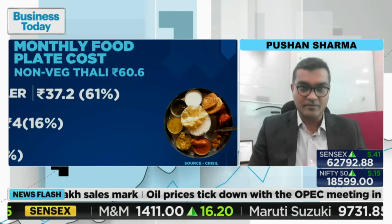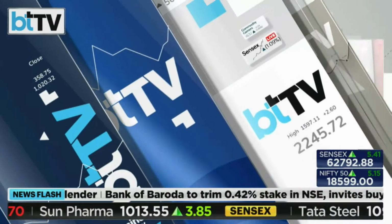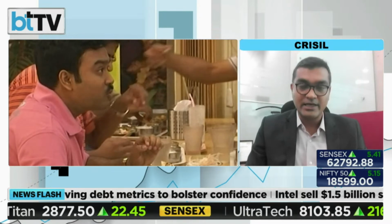Okay, so what all does this veg thali and non-veg thali consist of, and how do you really calculate this average price? Right. So what we've tried to do is make the thali representative for India. So it has roti as well as rice on the carbohydrate side. It has chicken on the non-vegetarian side, pulses for the vegetarian side. It also comprises curd. In addition to this, we factor in the price for LPG, as well as cooking oil, so that we have a holistic mix.